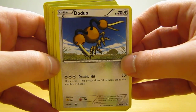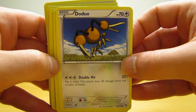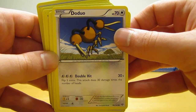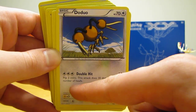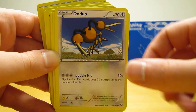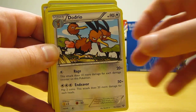So we're on to the Colorless Pokemon. There are just 2 in this deck. There's a 2-2 line of Doduo and Dodrio. Doduo, so another basic Pokemon with above average HP. It only has 1 move though that requires 3 energy cards, and it does 30 damage times the number of heads. So unless Dodrio is pretty good, I wouldn't use this line at all.